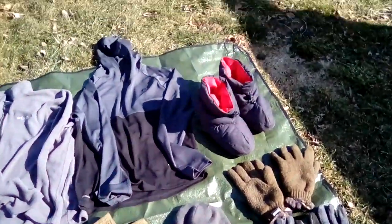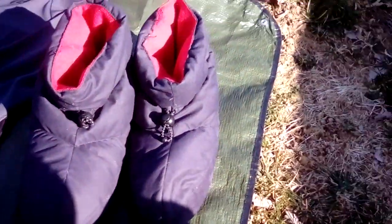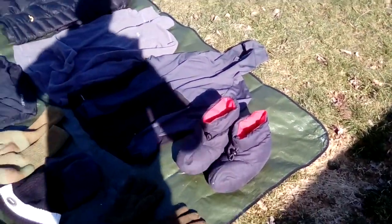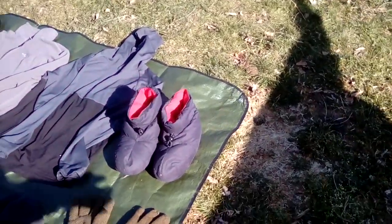I also found, for my booties, some rain covers at 7-Eleven. They zip on the back right here. They're flat on the bottom. They're waterproof, and they're for your boots, but they fit my booties perfectly. So I can pack those if I'm car camping or I'm here at home. I can throw those on over top of my down booties.